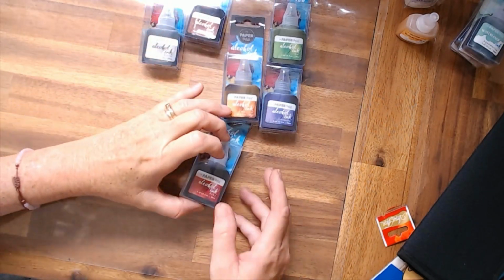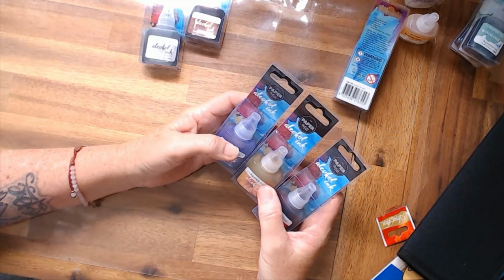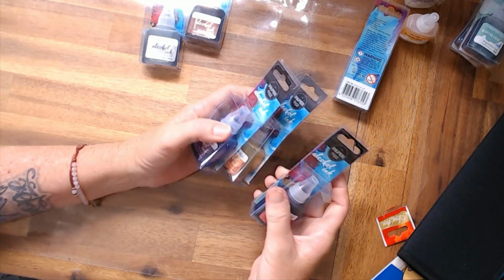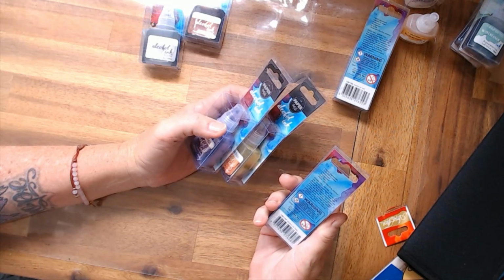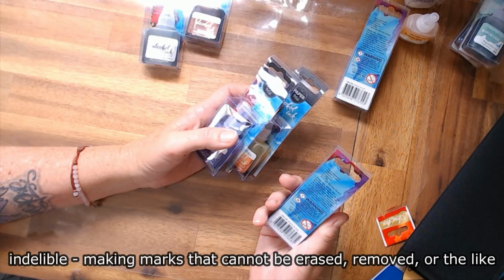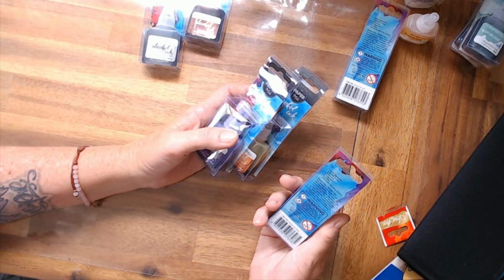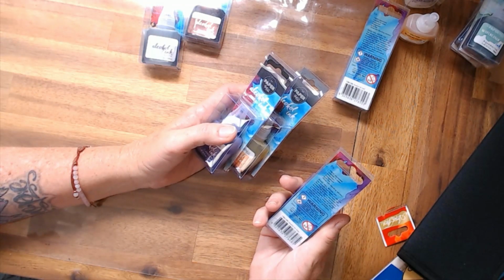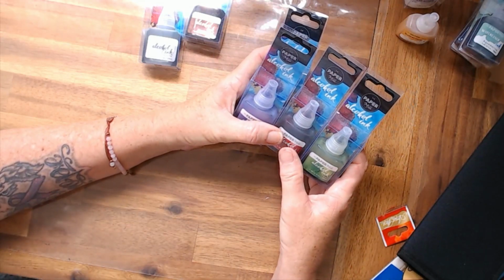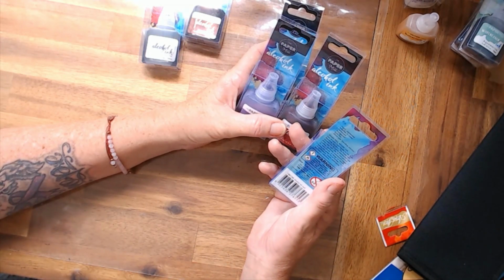Next on the list, I had been dying to get my hands on some of this. These are, again, the paper mill, and they are alcohol ink, as you can probably read. Now, again, it says highly pigmented, indelible in water. I don't even know what that means. I think that means that they won't move in water. Permanent, transparent, acid-free, and it says dilute with a blending solution. That blending solution would be alcohol or rubbing alcohol. Use directly from the bottle or mix with blending solution, which again I'm assuming is alcohol.